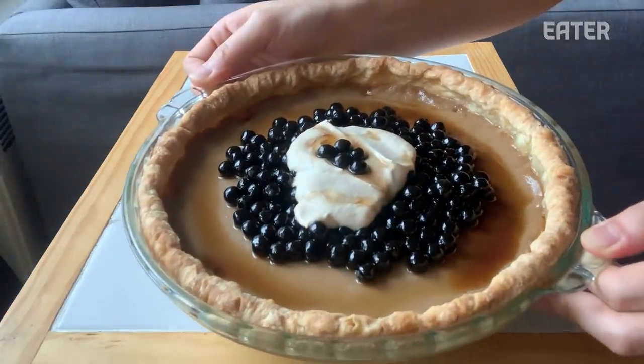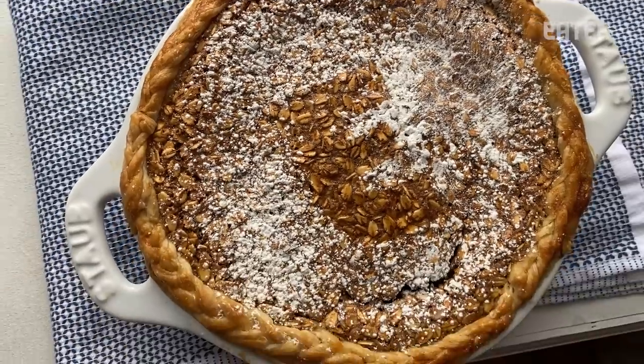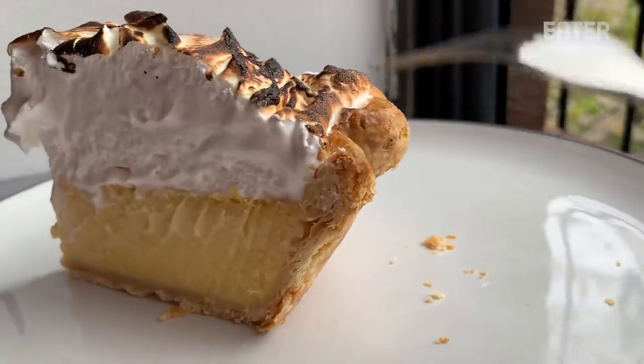I think that's it. You know, brown sugar boba pie. My honey lemon meringue pie. I can see like from the outset, I think I didn't blind bake the crust quite enough.